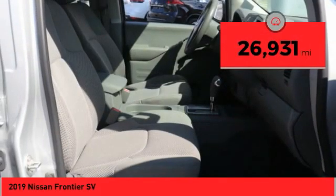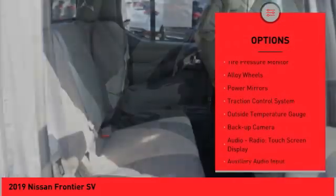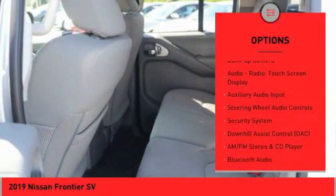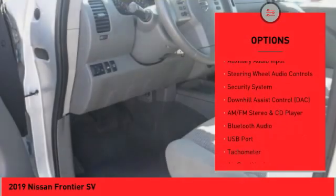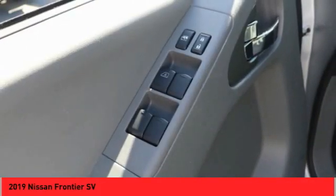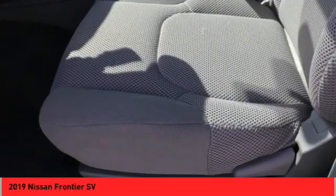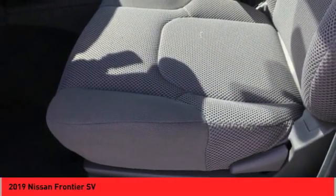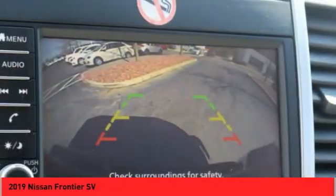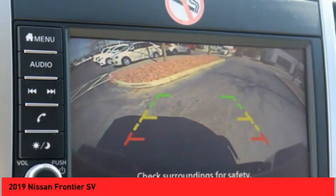Here are some of this vehicle's great options: tire pressure monitor, alloy wheels, power mirrors, traction control system, outside temperature gauge, backup camera, audio radio, touchscreen display, auxiliary audio input, steering wheel audio controls, security system. A vehicle like this doesn't come along every day. Come in and get it before someone else does.